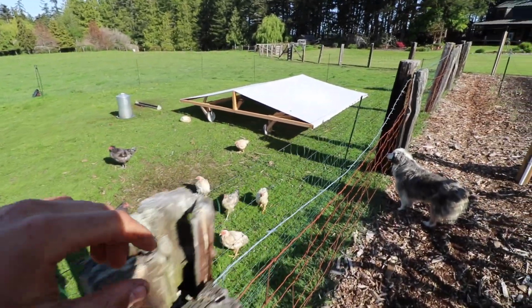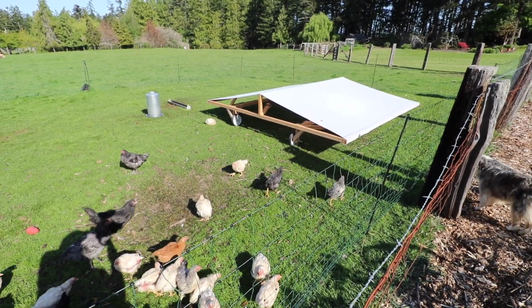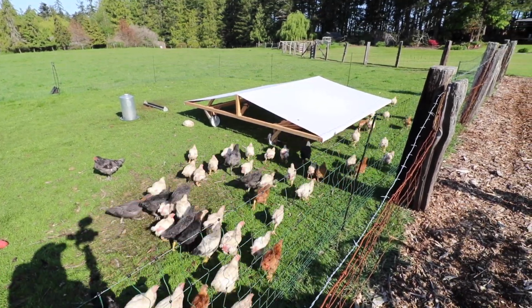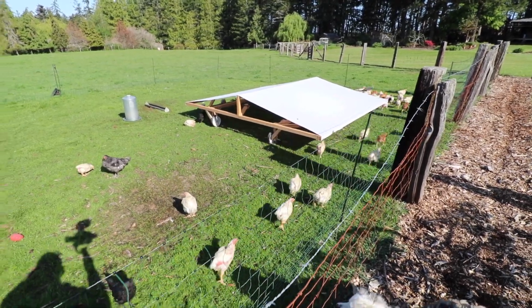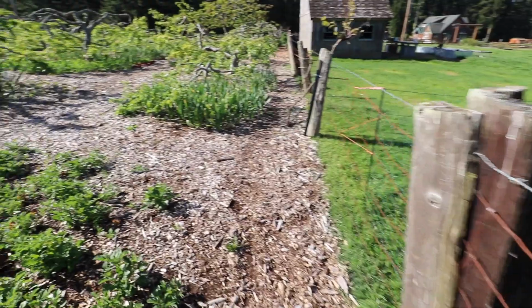This design that I came up with for their shelter is really awesome. Super cheap. I love it. Super lightweight. So in the winter I'll have to anchor it down so the darn thing doesn't blow away. But yeah, it's been working out great. Geese are doing good too. They like having a bunch of goofy meat birds to herd and corral.